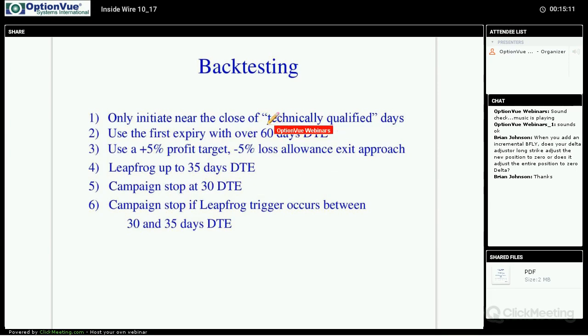All right, so here's what we do. We only initiate near the close of what I'm going to call technically qualified days. I'll review that real quick again. Use the first expiry with over 60 days till expiration. We're doing our 5% profit target on the total net capital required. That's after you scale in the second half. We have a 5% downside or loss allowance, and we get out. We're going to leapfrog up to there being 35 days to expiration. And then we will do a campaign stop at 30 days to expiration.